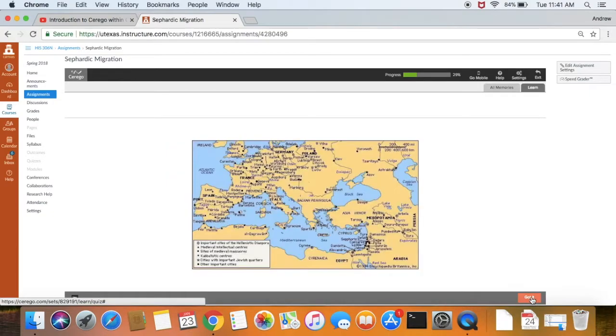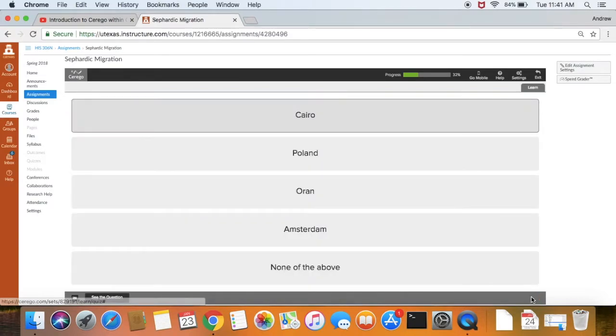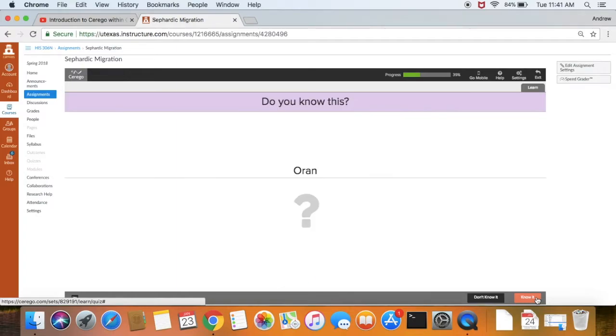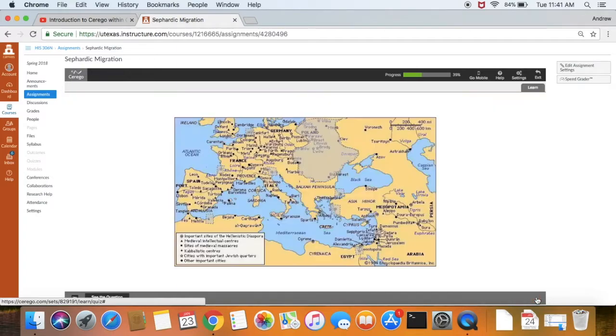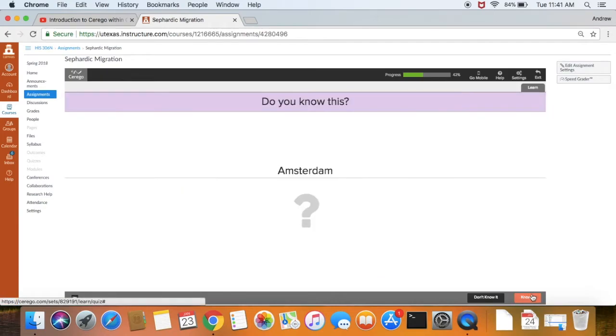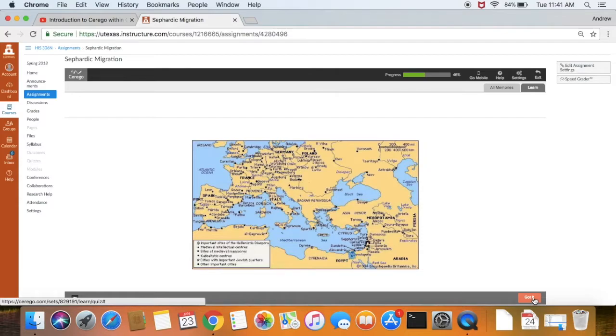So I got that one wrong, but it'll review with me and tell me what it is. So that was Amsterdam. And if you get something wrong, it's not counted against you. In order to complete the quiz, you will have to get that question right, but you're not penalized for getting questions wrong. You're rewarded for getting questions right. So the way to think of this is to not necessarily be worried about getting things right or wrong, but to consistently engage with the material.